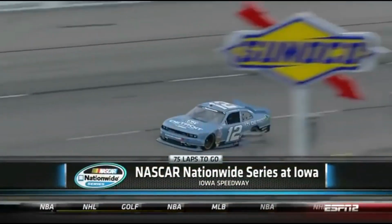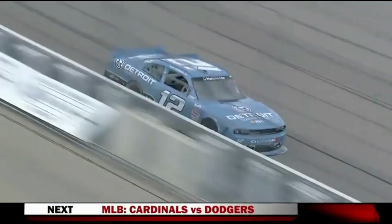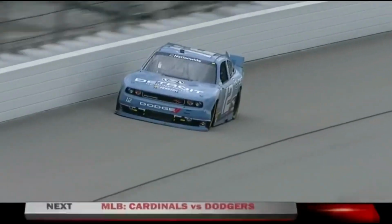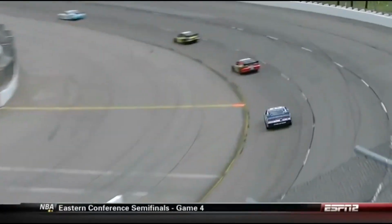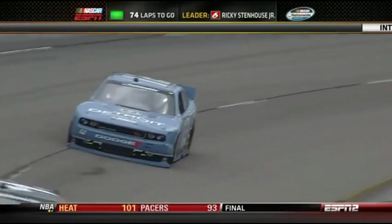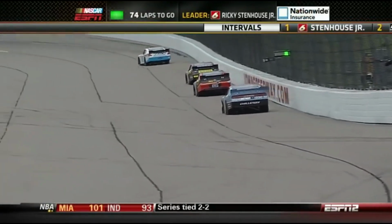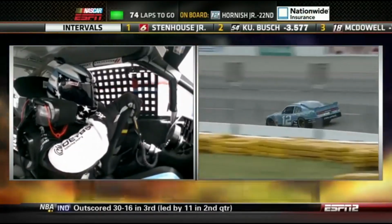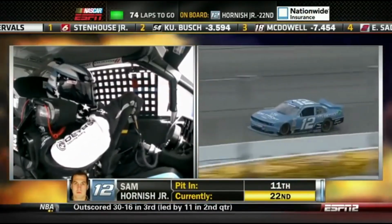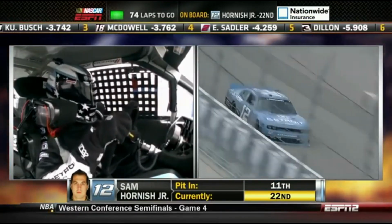Back at Iowa Speedway, 75 laps to go in today's NASCAR Nationwide Series Pioneer 250. Sam Hornish Jr. is pictured here because he's just come off pit road for an unscheduled green flag stop. Mike? Yeah, they just did normal service, 4 tires and fuel, also a wedge adjustment. The problem, though, they had a very slow stop, got caught up on the right front. That halted them for a moment or two, and they got off pit road in about 16 seconds, a little bit slower than they anticipated, Alan.